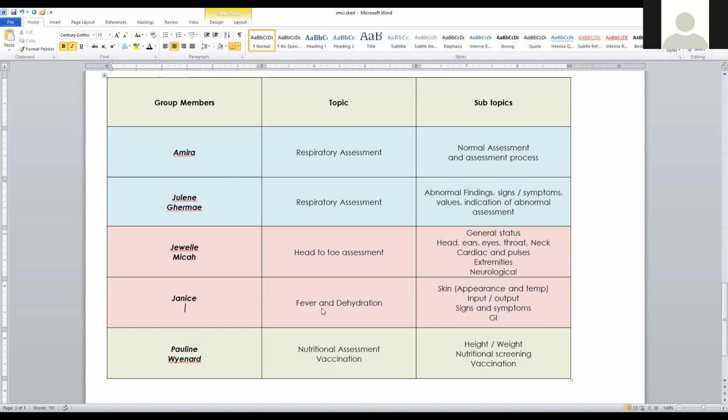Okay, so yan ang magiging grouping. So Amira will be reporting on respiratory assessment. Amira, is this okay with you? Normals naman yan, so hindi ka naman mahirapan dyan. Yes, sir.